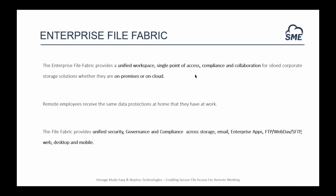Given the nature of the product as well, the File Fabric provides unified security controls across the different data silos, governance and compliance controls that can apply rules and policies consistently, as well as integrations into things like emails, enterprise applications, common protocol access gateways, as well as convenient access wherever they are, whether they want to access through a web browser, a network drive interface, or a mobile application. The File Fabric is there for those users wherever they need their access.